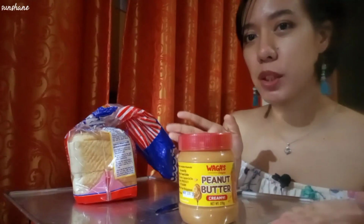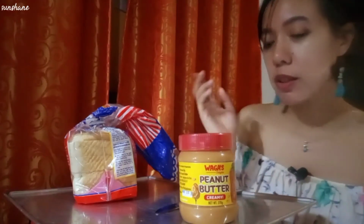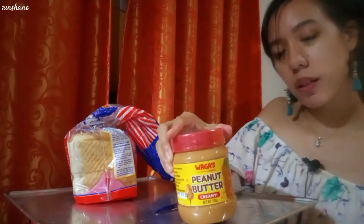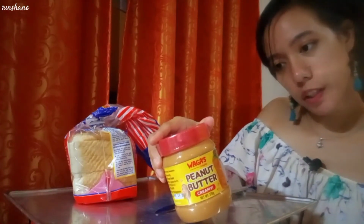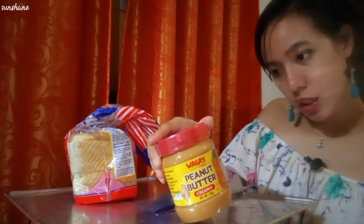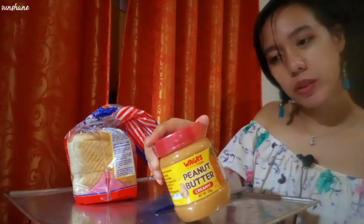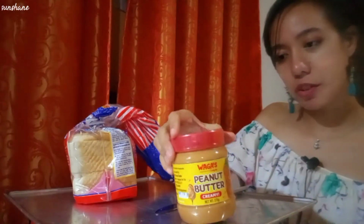Let us try now. Waga's peanut butter. It's a creamy peanut butter. It has, of course, roasted peanut, sugar, and butter. So may nilagay sila dito, why peanuts? It's good for the heart, rich in protein, and manages weight. So yan, sa mga gusto magpababa ng weight, ayan, perfect ito.